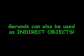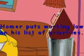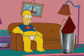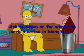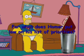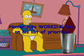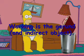The third way gerunds can be used is as indirect objects. Homer puts working low on his list of priorities. To find the indirect object, ask yourself to whom or for what the action of the verb is done. So for what does Homer put low on his list of priorities? Homer puts working low on his list of priorities, so working is the gerund.